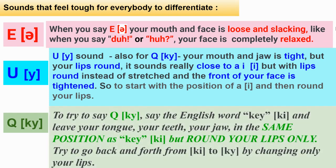You can do that exercise for Q as well. Start with the word key, like when you lost your keys. Say key, leave everything the same, and round your lips. Q. So try to go from key to Q. The only thing that should have moved there were your lips. They went from stretched to round. So you get to practice on those because they're not easy. And yes, everybody gets a little confused with those.